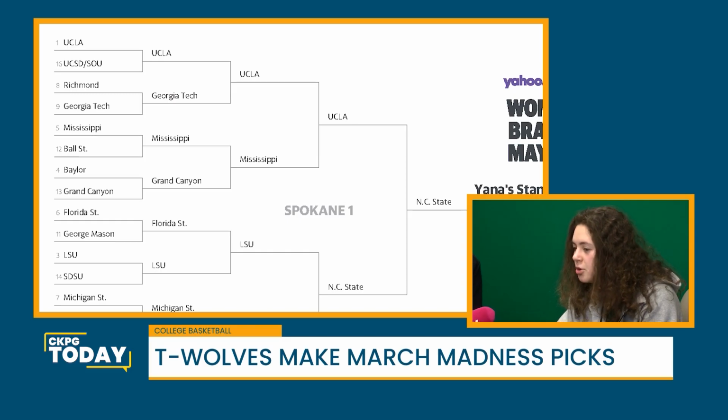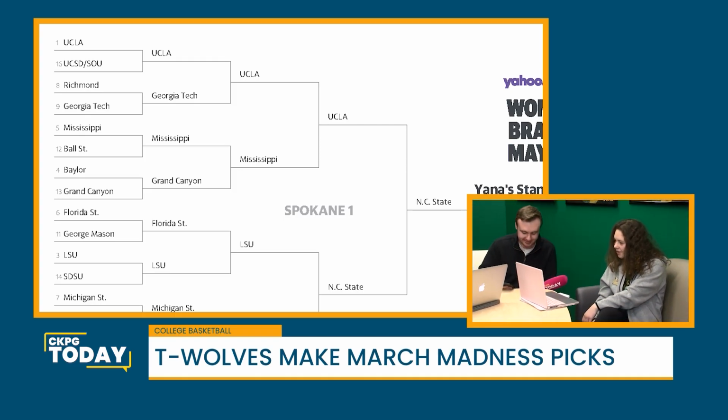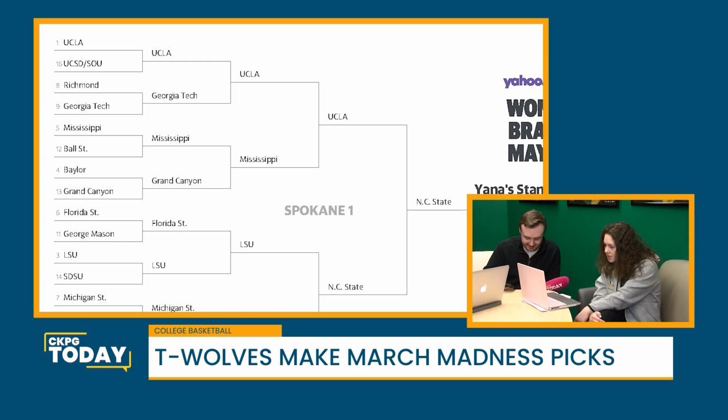Okay, and Richmond and Georgia Tech. I think you have an 8th seed and a 9th seed, but I really think Georgia Tech can pull through. I have Richmond. Okay, I have faith in Georgia Tech. Mississippi and Ball State, definitely Mississippi. It's just a bigger name school.